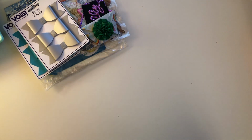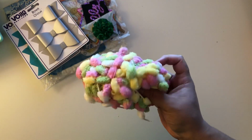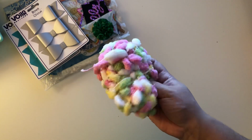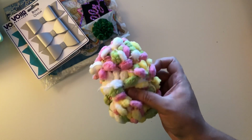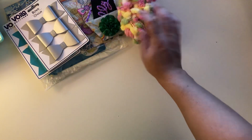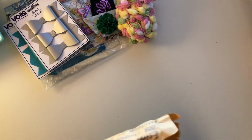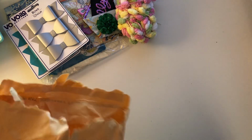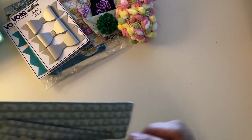Next entry up is from Esther Luca, and she sent me some super fun pom-pom trim. I spoke to her on Instagram, because I had made a post of where to find this, and she hit me up and she sent it to me, you guys. Isn't that awesome? Thank you so much, Esther. You didn't have to do that, but I 100% appreciate it.